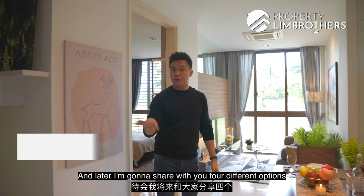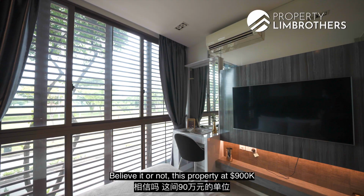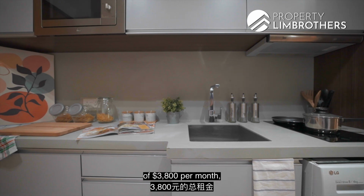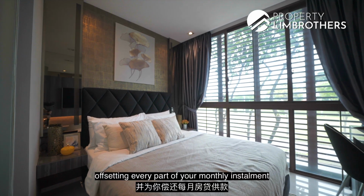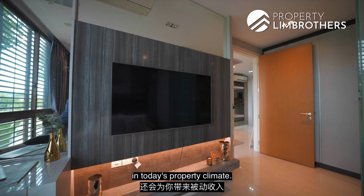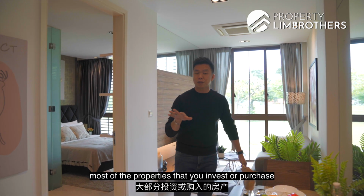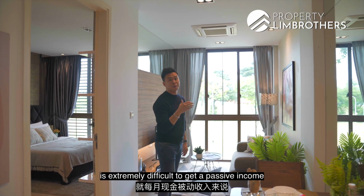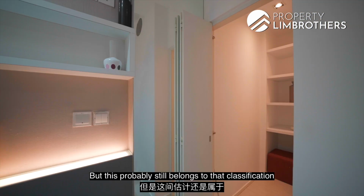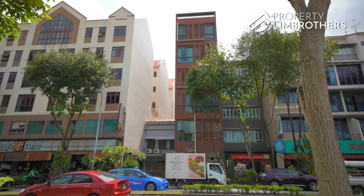And later, I'm going to share with you 4 different options on how you can potentially achieve a 5% rental yield. Believe it or not, this property at $900,000 can potentially fetch you a gross rental of $3,800 per month, offsetting every part of the monthly installment as well as the MCST fees, and yet giving you a passive income. In today's property climate, now, nowadays, in the year 2022, for most of the properties that you invest in or purchase, it is extremely difficult to get a cash passive income per month. But this property still belongs to that classification that gives you a passive income every single month. Let's have a look at the numbers.